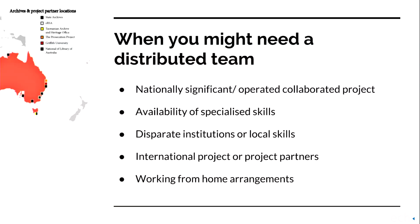The institutions might be disparate and you also want that local connection, so that's really good if you want to enter a local or regional area, where you've got that local expertise and those connections. And also, in the modern day, people might want to work from home.